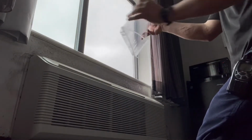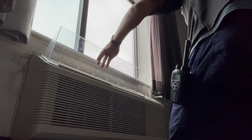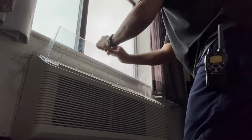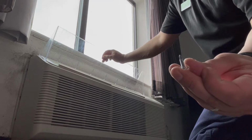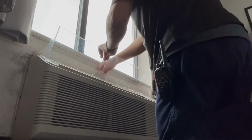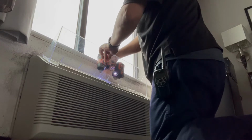All right, so here we go. Got the new one. And we're gonna put self-tap screws on this one. That's the way they look. I don't know if you can see it or not, but this is the head, and that's the tip. You see? That's why they call it self-tapping. It's a special tip there. All right. Let's see if it fits. I don't see why not, but here we go. Like a glove.